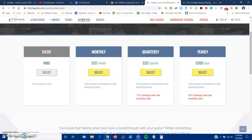And then you can look at the instructors individually. You can look at articles. And then for the quarterly, you get 11% savings over the monthly rate, which is $12. And then for the annual, which they bill annually for $109 a year, you would get 24% savings over the monthly rate, which is something like, instead of paying $12, you would pay $9.08 or something like that. But again, they do bill it annually.